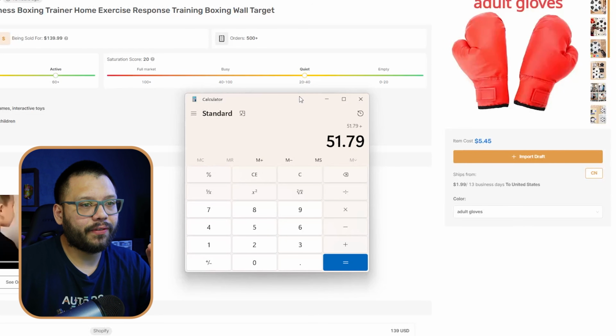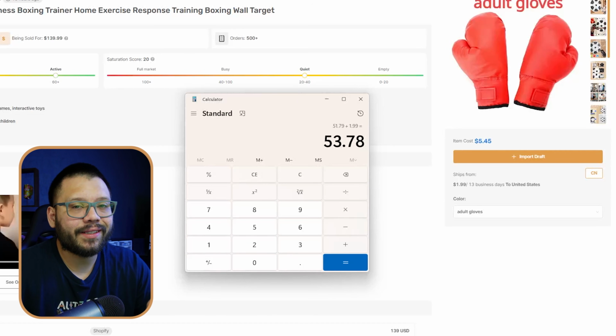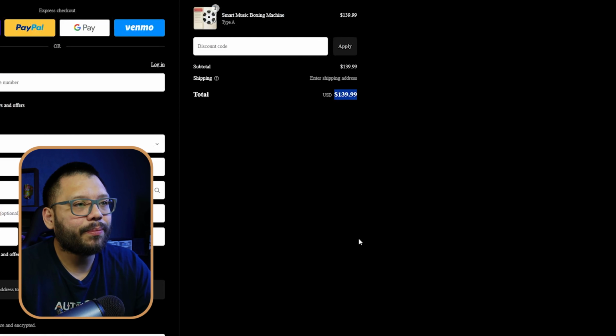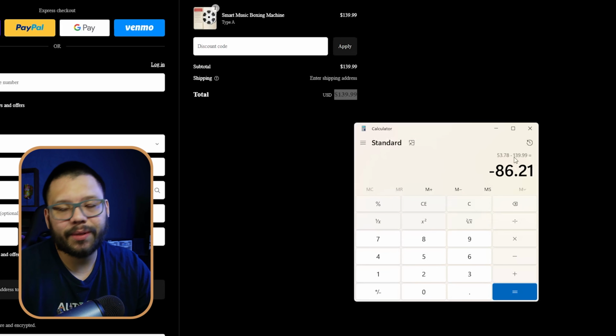So let's add $5.45 plus $1.99 to this. So in total, we'd be paying about $53.78. And we're still making a really good profit. So they're selling this for $140. So now from here, let's just go ahead and subtract $139.99. Yeah, it's gonna be negative, but just take off that negative. And we're gonna be making a profit of about $86.21.